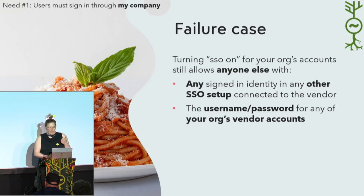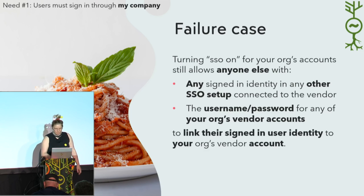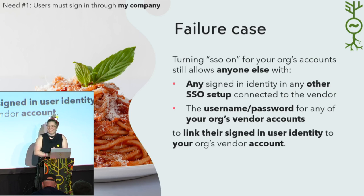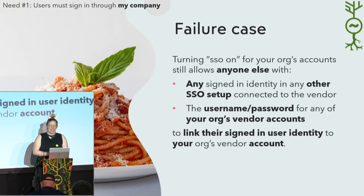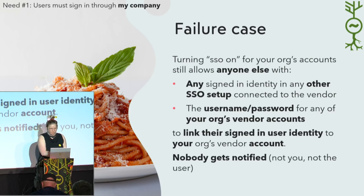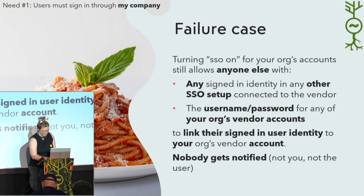So they have an identity that's connected to SSO, so they check the box of single sign-on having been used to access the vendor system, and then they have the username and password. Then they can link the two accounts up, and maybe you don't even find out because there's no notification. Again, this was a minimum viable product that the vendor built. This is not how it should work. In my opinion, there should at least be some warning bells, but it is possible, and that's why you ask some questions. So the especially fun case here is if there is no warning.